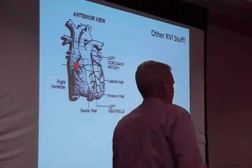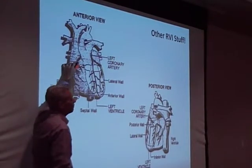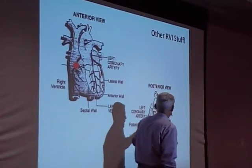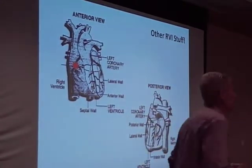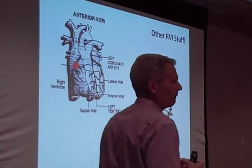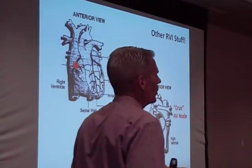How about some other RVI stuff here real quick? Going back to the proximal occlusion again on the right side. If my blockage is right here, everything distal to this is going to be compromised of blood and oxygen supply. Right at this area right here, where it takes a 90-degree turn down, that is called the crux of the heart. There is a very important conduction structure that sits right there. Who knows what it is? The AV node. The AV node gets its blood supply predominantly from the right coronary vessel.